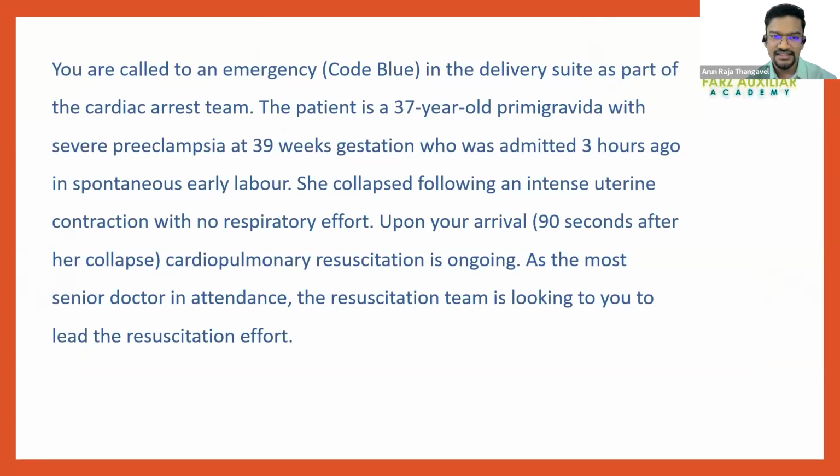So the case starts like this. You're called to an emergency code blue in the delivery suite as part of the cardiac arrest team. The patient is a 37-year-old primip with severe preeclampsia, 39 weeks gestation, who was admitted about 3 hours ago in spontaneous early labor. She collapsed following an intense uterine contraction with no respiratory effort. Upon arrival, about 90 seconds after her collapse, CPR is still ongoing. As the most senior doctor in attendance, the resuscitation team is looking to you to lead the resuscitation effort. So the questions in the EDIC.